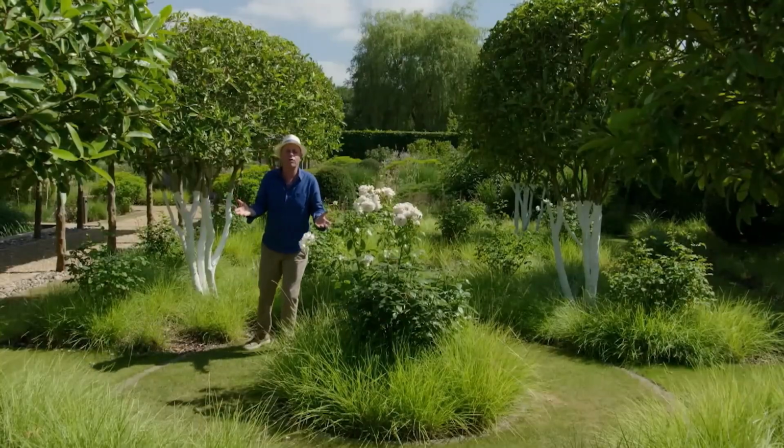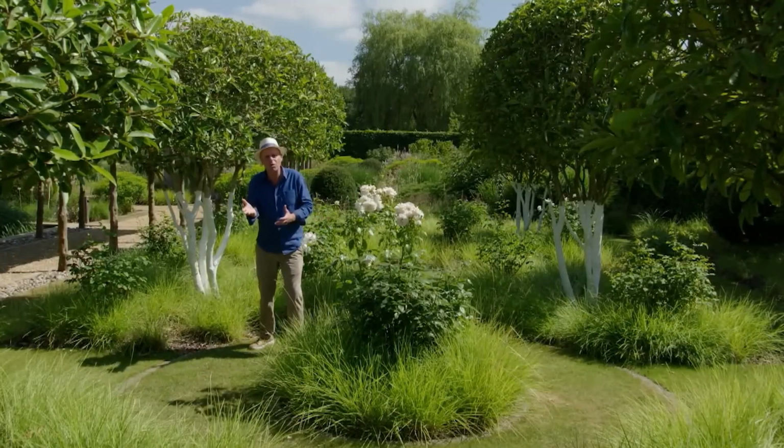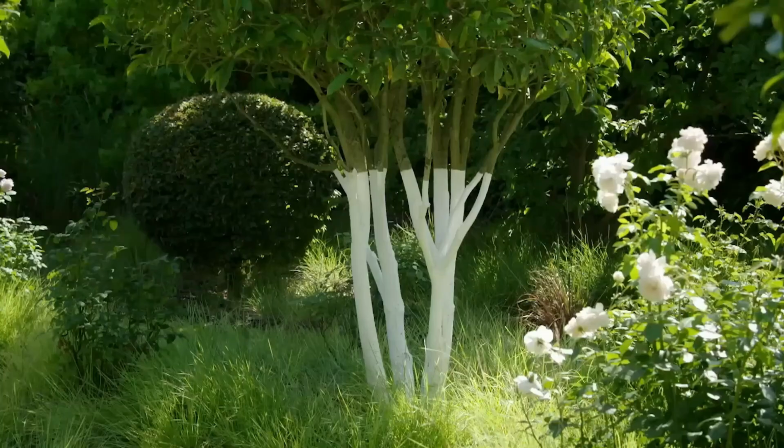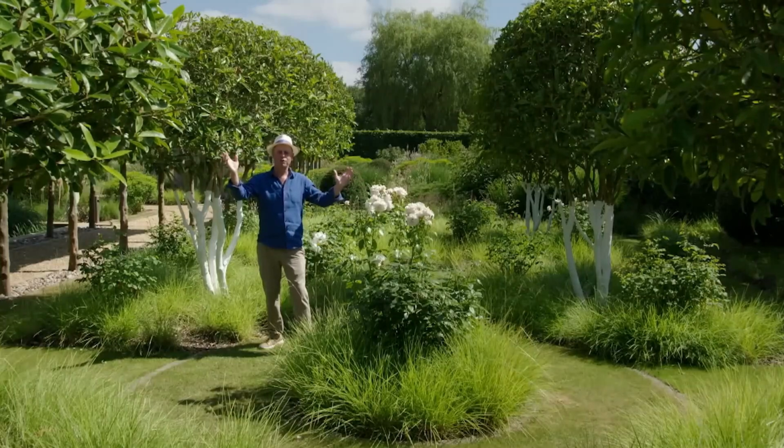And if you've got an area of your garden where you think, oh, I can't quite keep on top of that, I don't know what to do with it, it's looking a bit messy, just pick 3 fine plants like this, repeat them throughout, and it can work perfectly well, just like it does here.